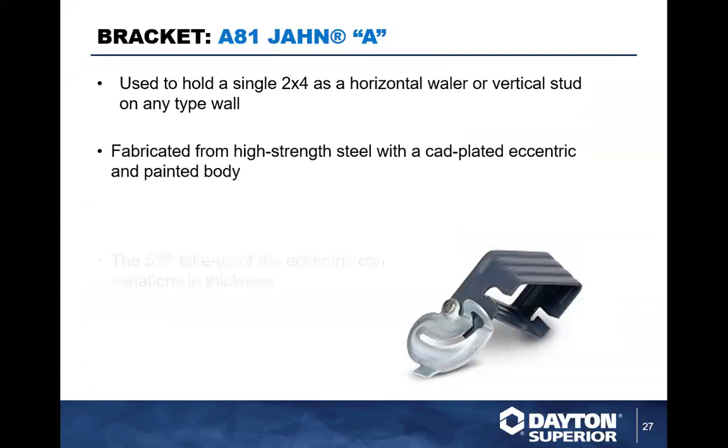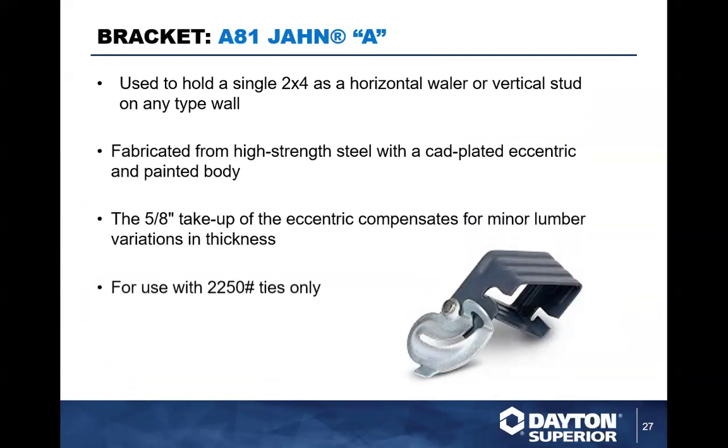The John A bracket typically holds a single 2x4 on top of it. The eccentric wedge actually holds a short end snap tie. Bring it down, and that eccentric will tighten up. And if you play your cards just right when you set the tie system up, you can flip that eccentric in and around and let gravity do your work and pretty much place itself automatically. Just requires a quick little tap of the hammer to place it, and you're ready to go.